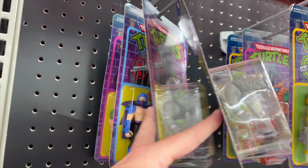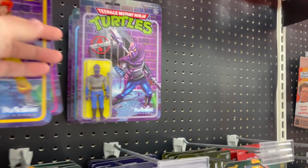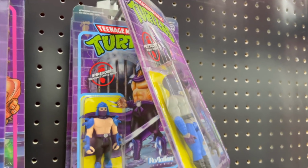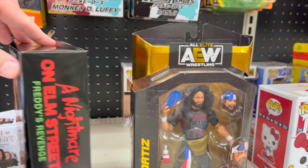And we got Levi Rocksteady and a Shredder with his head turned the wrong direction. Here we got a Shredder with his head turned the right way. We might get that guy too. We might get a little something here at this Target. Got Ortiz in the wrong spot.